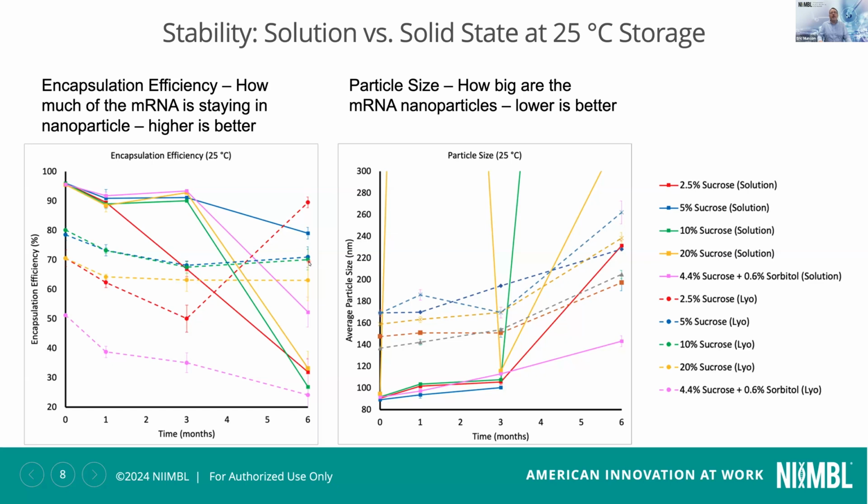So they were actually quite good for these 5 and 10% sucrose samples. And you can see also that basically the particle size didn't change that much for these formulations either. So in fact, what we discovered is that you can make a room temperature stable mRNA vaccine formulation by lyophilization that is going to be better than the solution formulations. And so we're really quite excited about that.